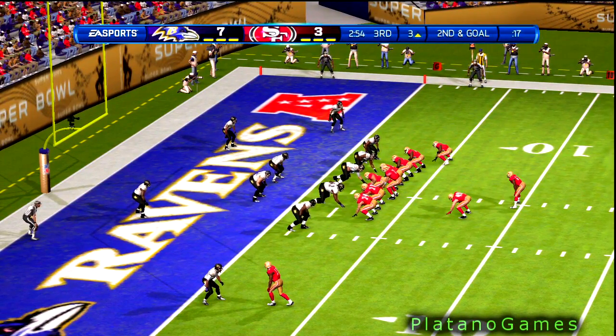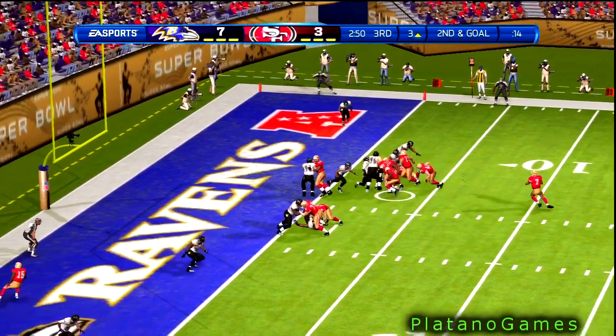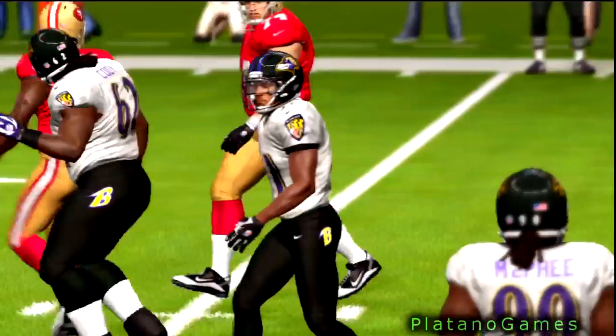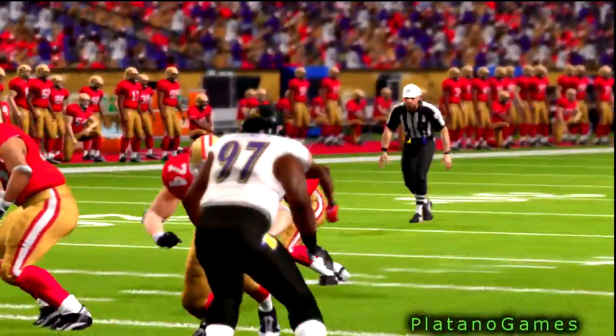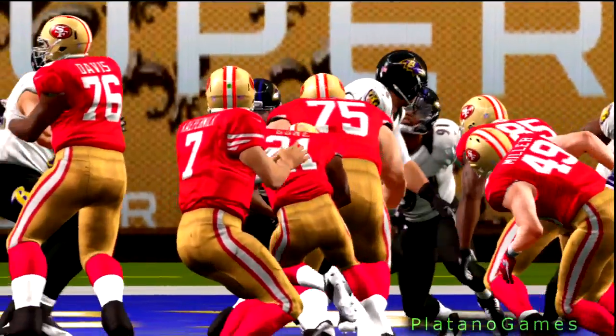Defense comes to the line, ready to pounce on that quarterback one more time. Can they get another sack right here? A lot of ways where the offense can go this time. They can run it or throw it, and even if they score, they're still going to be down, but it's always great to execute the play the right way.